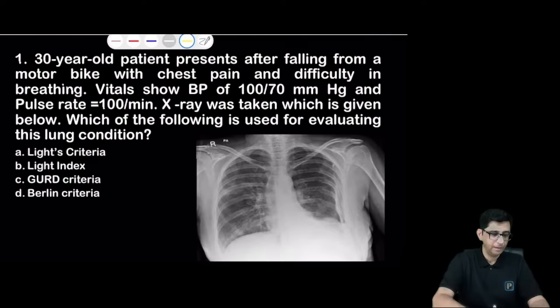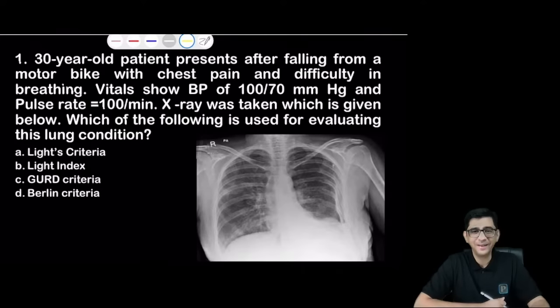I had an answer there also, Berlin criteria. So that's good. I like the reflexes. That's what I want. You get 1 minute for a question, so you should be able to evaluate all the options and obviously read through the text pretty fast.